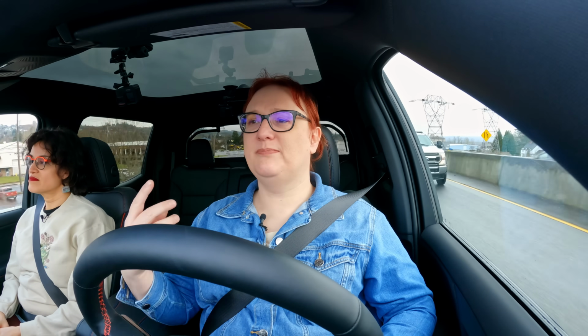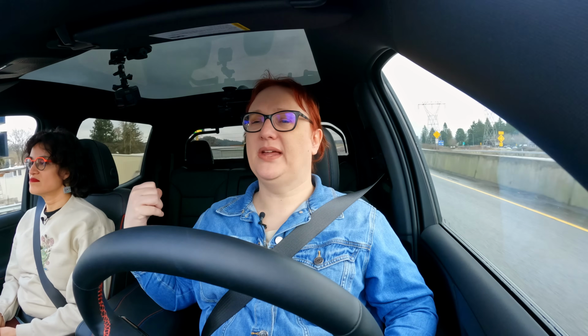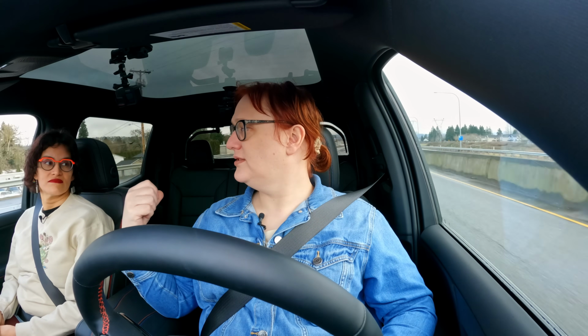So one of the big features of this vehicle is that it can drop down the rear of the cab and gives you access to putting long things in the bed of the truck. The rear seat cushions fold forwards, and then there are buttons on the headrests that allow you to fold those down, and then you can access the rear of the vehicle.